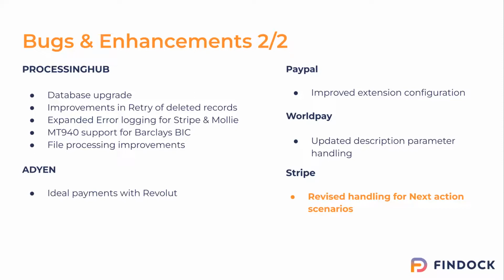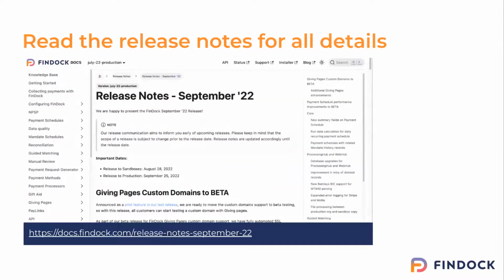These are basically the things that I'd like to highlight from our bugs and enhancements. Of course, you can read everything we've discussed in detail in our release notes. If you have any questions about this, please reach out to us at support@findock.com and we'll answer your questions, or of course, put them in the chat in this webinar.